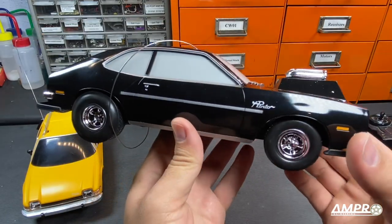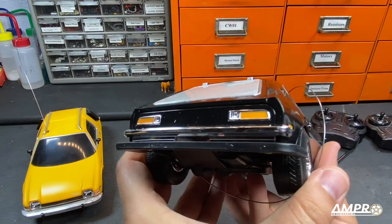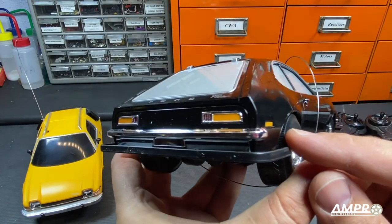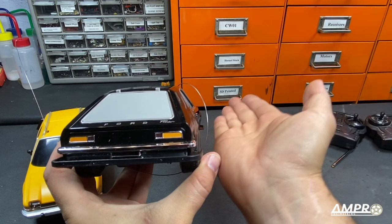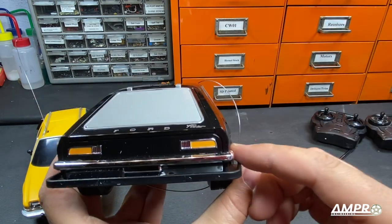And they've done a pretty good job of the molding of this car. A couple of problems, and this has to do with just the mold itself. The Ford Pinto has a big undercut here on the body. It actually wraps quite a bit under the belt line of the car. And this one here, because of moldability, they couldn't do that.